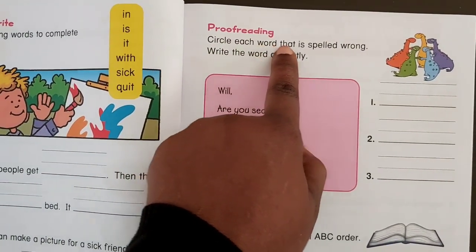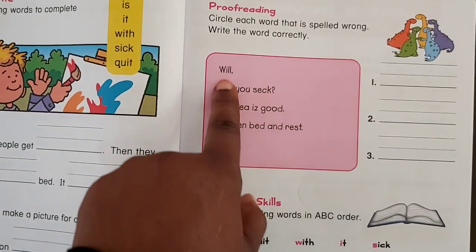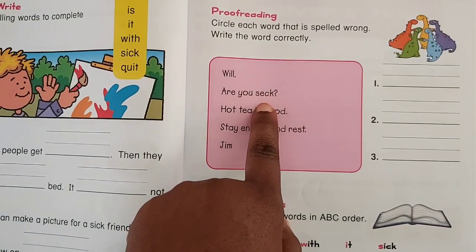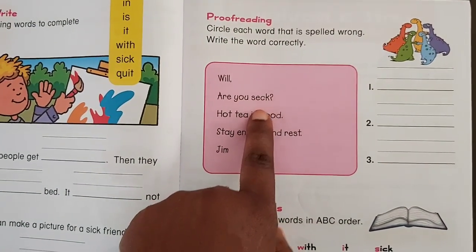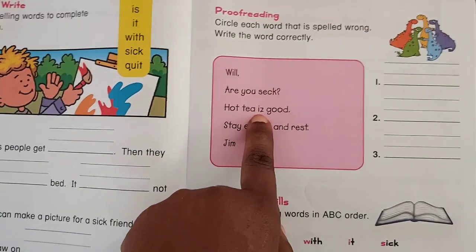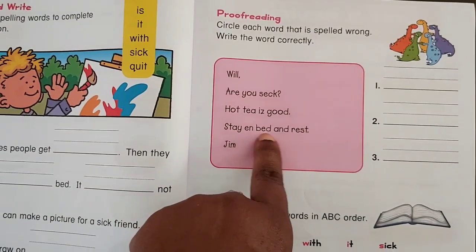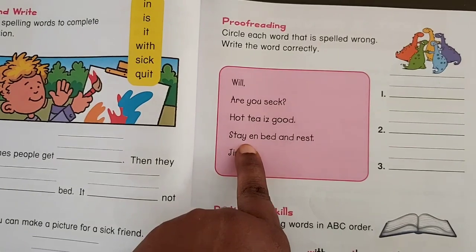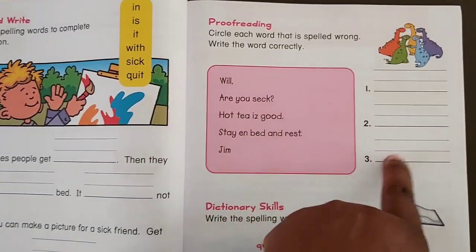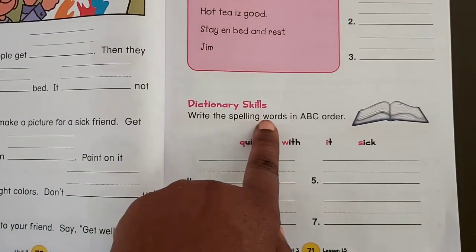Circle each word that is spelled wrong. Write the word correctly. Will, are you sick? Is this how you write sick? No. Write correctly, guys. Hot tea is good. Is this is? No. Write correctly here. Stay in bed and rest. Is this how you write stay in? No, this is incorrect. Stay in bed. Incorrect. Write correctly here. Dictionary word. Dictionary skill. Write the spelling words in ABC order.